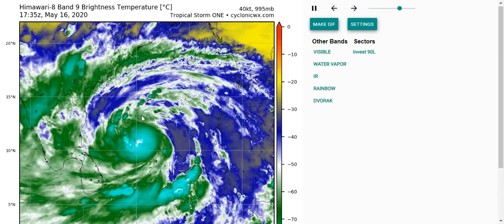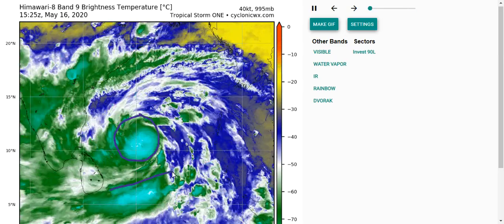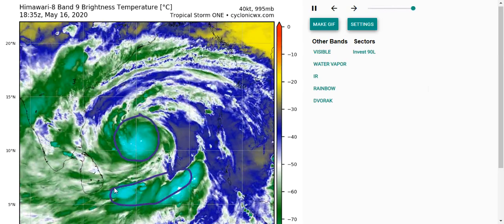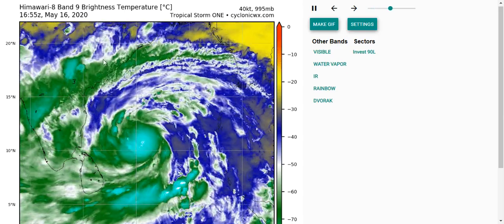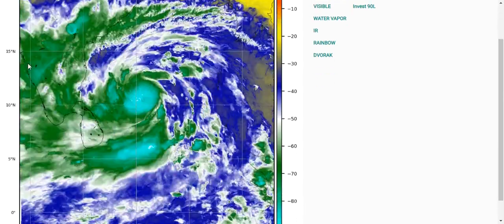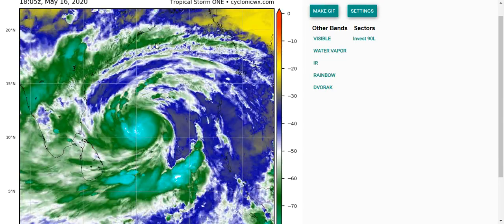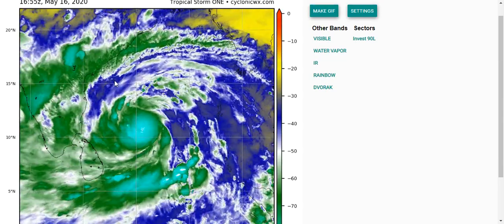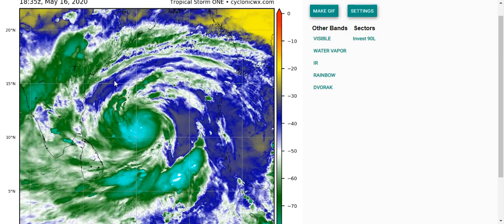This is just its CDO. You also have some banding out here, and this absolutely massive area of moisture that basically covers this entire image, except for the top areas, and also has very powerful outflow. So obviously shear is not going to be a problem for this storm.